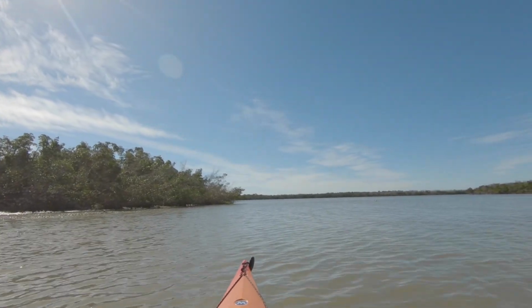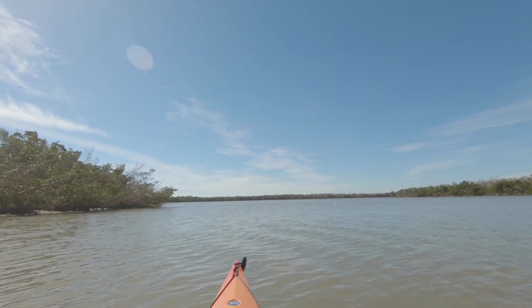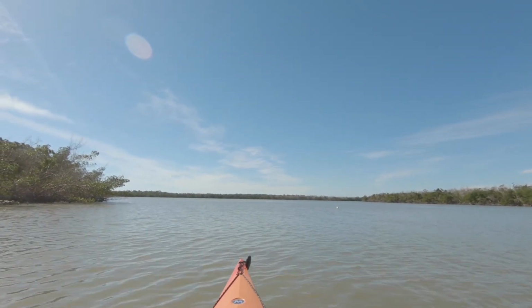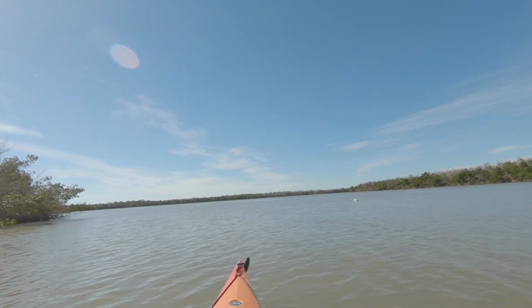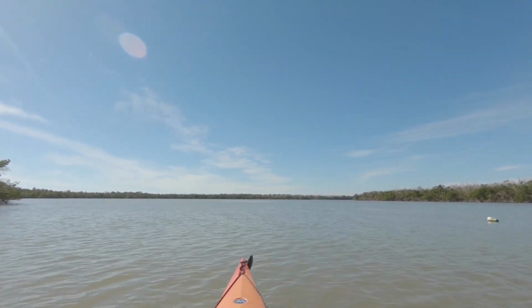I think that's a state park down there, and there is a launch ramp there. A lot of people actually start there and head down. It's about 100 miles from Everglades City down to another little town in a state park called Flamingo.